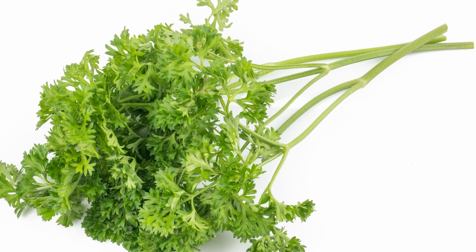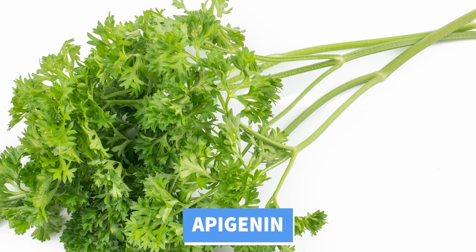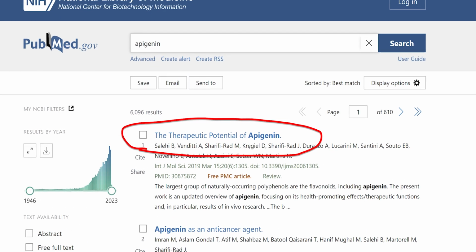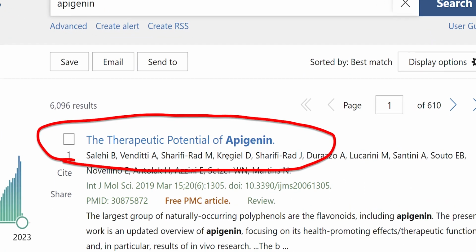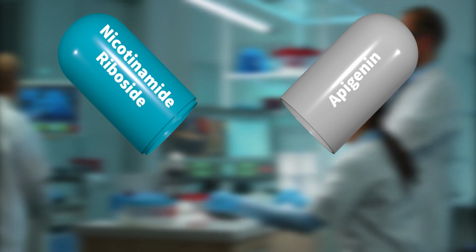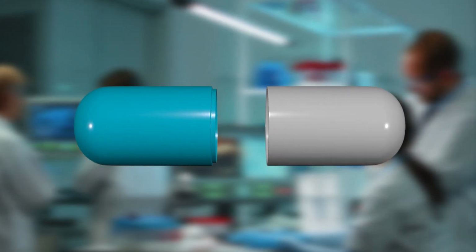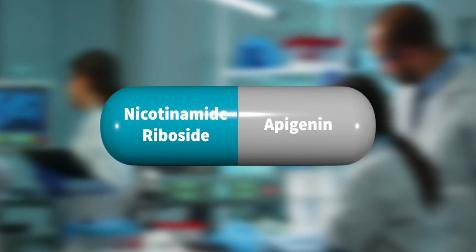Fortunately, research biologists have discovered that a natural nutrient called Apigenin, found especially in dried parsley and chamomile, can help prevent CD38 from suppressing and consuming so much NAD+. By combining nicotinamide riboside with Apigenin, you boost the production of NAD+, and simultaneously reduce the drain on NAD+.